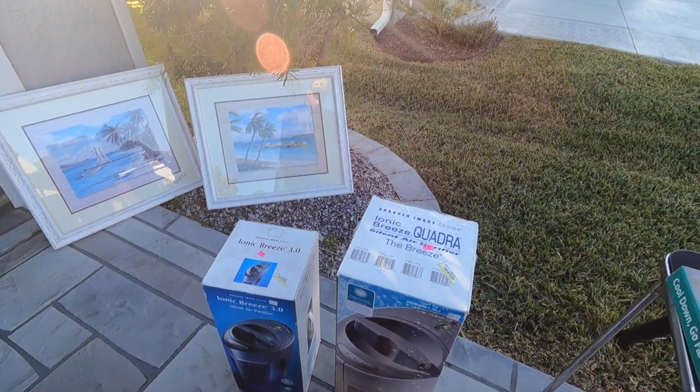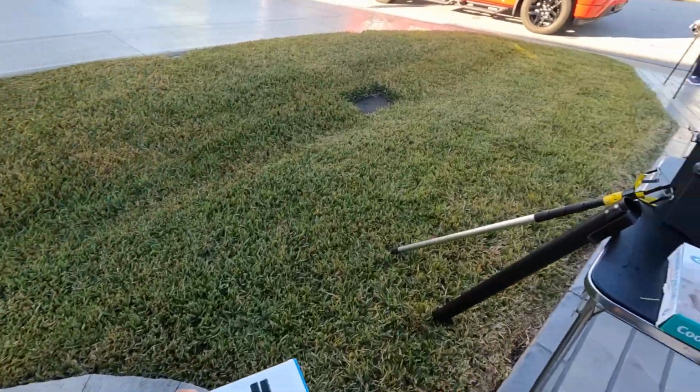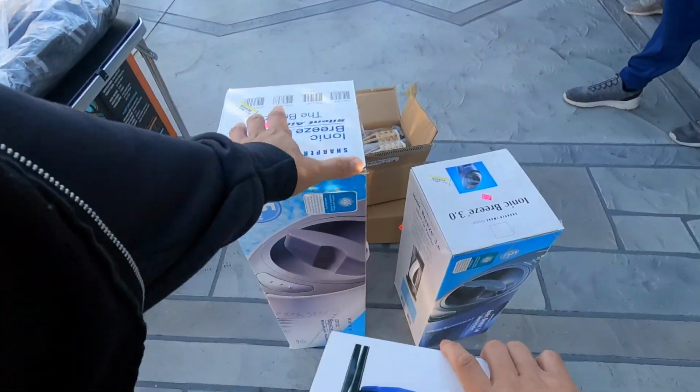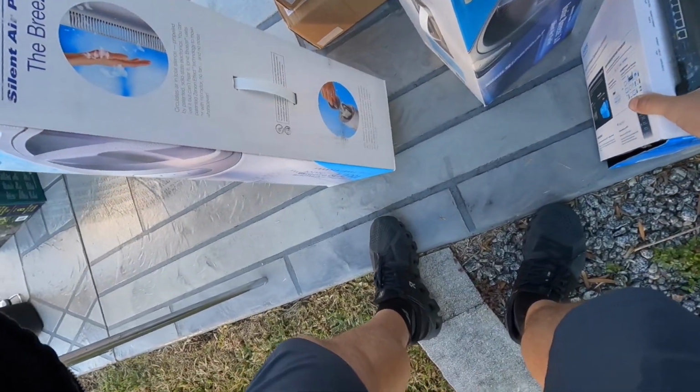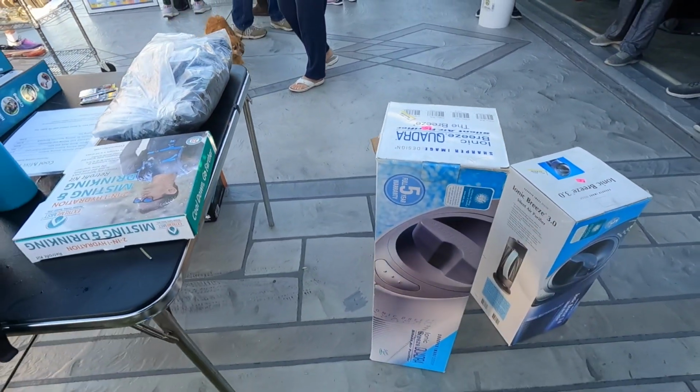Picture. Sharp image design. I remember that one's a $2 bill. I'm putting that aside and keeping it.